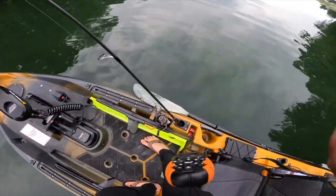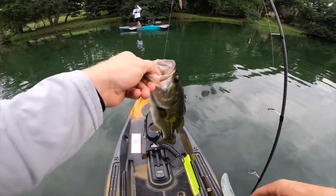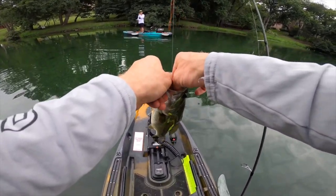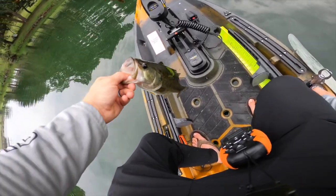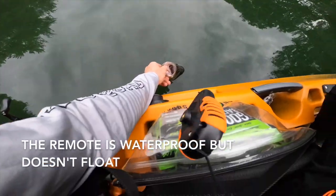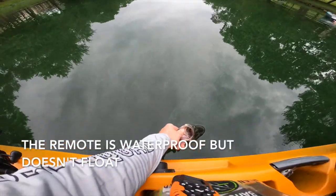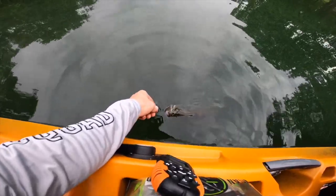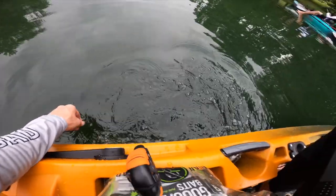Look at that rod holder up front. I could even spot lock if it was windy. I mean, this is the life right here. Wow, he did kind of choke that. Where's my pliers? All right, guys, first catch on the new boat. Heck yes. Oh gosh, I would have lost that, but I got the lanyard on. All right, buddy, thank you so much. First one on the new yak. That was a cool fight. Let's see if I can get something bigger though on that spinning gear, man.